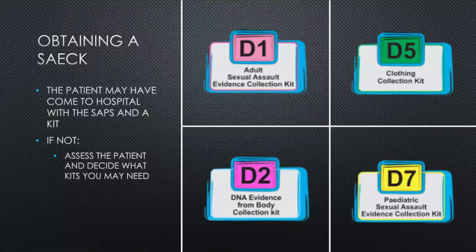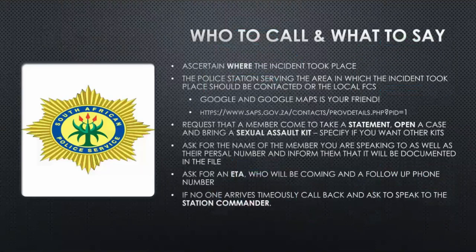Okay, so who do you then call? So you first need to find out where the incident took place, because you will have to call the SAPS that is serving that area. Okay, if you call any other SAPS, they probably aren't going to help you. So Google Maps is your friend in this regard. Find the police station closest to where the victim describes the incident having taken place, and you can give them a shout. If you have relationships with the police stations that are around your hospital, you may have numbers for these police stations already, or you may have a direct cell phone for an FCS member that you can call.